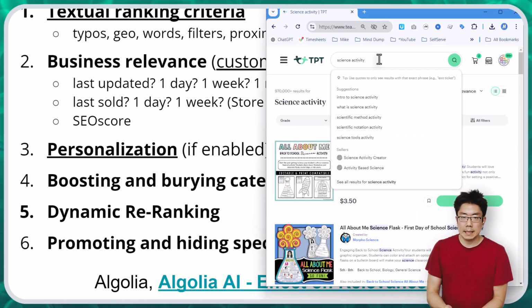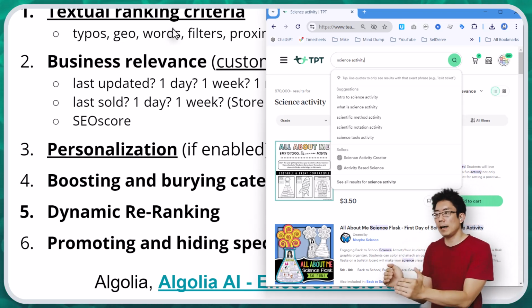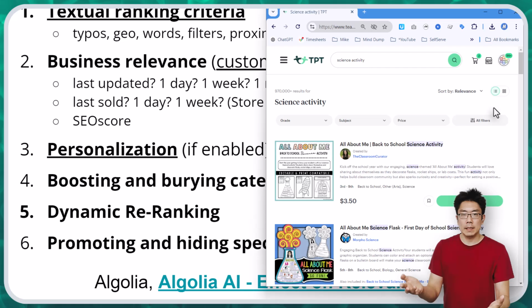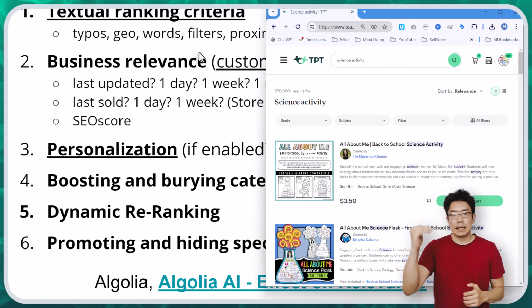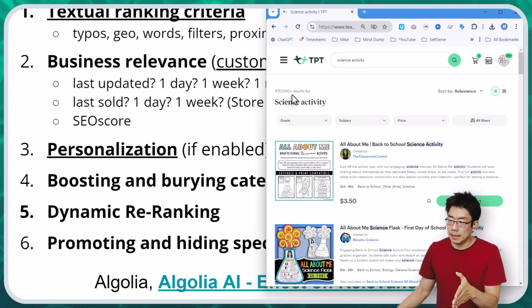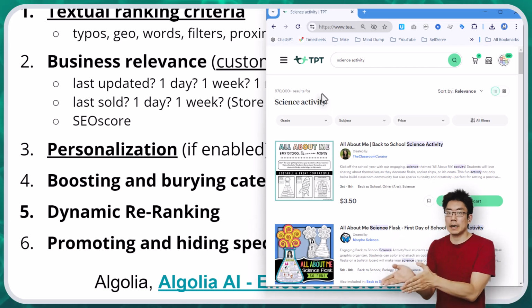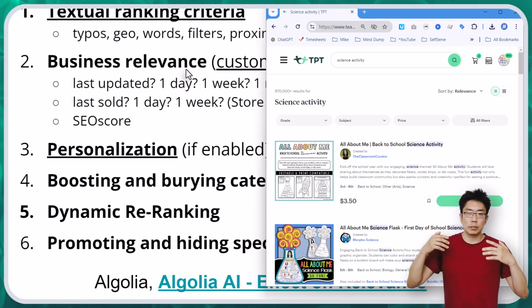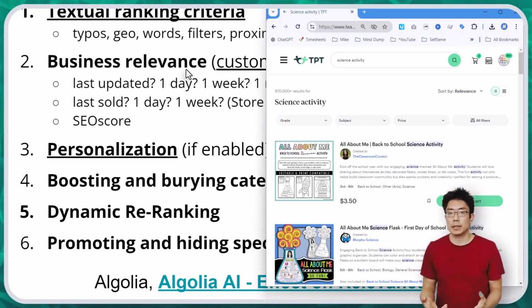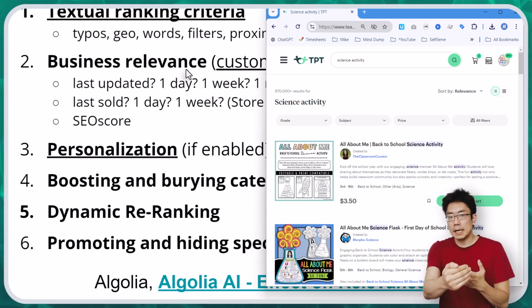When I typed in science activity, the first 7 rules kicked into effect because it's looking to find, of all the resources in the TPT database, which ones are about science activity. And so it does that textual ranking criteria. TPT has decided that there are 970,000 results that are all about science activity. So then the second part here in this list, business relevance, which is custom rule number 8, starts to look at the internal TPT metrics to figure out, okay, well, this should be at the top of TPT search, and here's the search order.